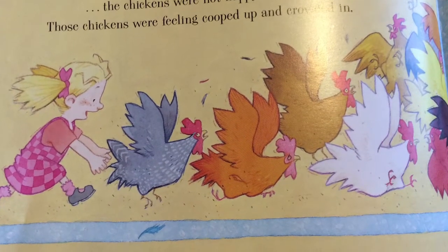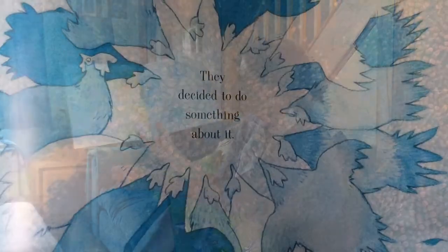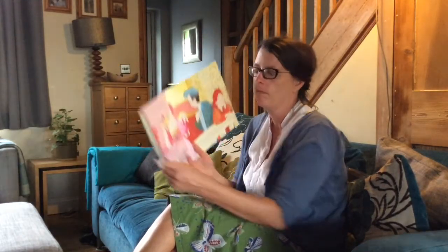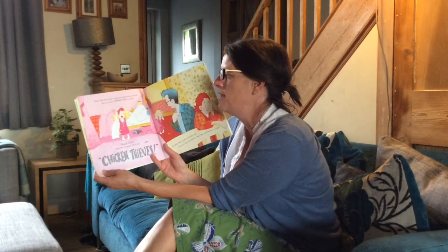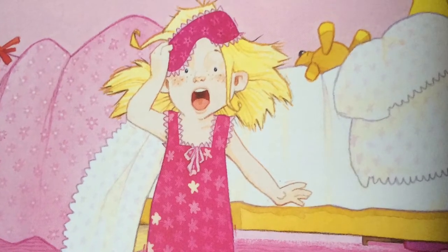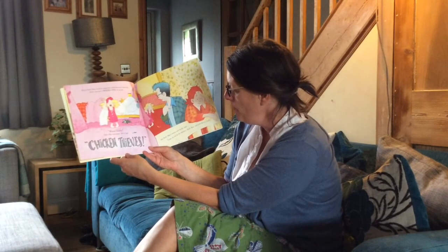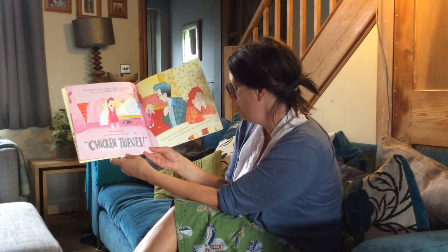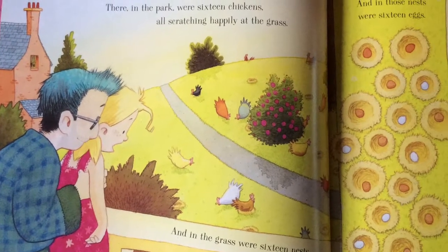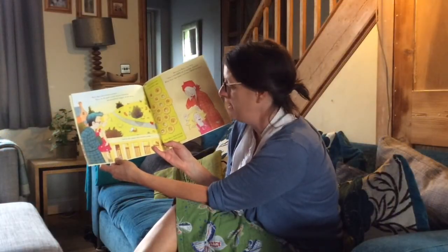Those chickens were feeling cooped up and crowded in, and fed up to the back beak of being coddled and cuddled and counted. They decided to do something about it. When Ruth May went to count her chickens the next morning, there was not a single one to count. "Mama! Daddy!" Ruth May screamed. "We've had chicken thieves!" But Ruth May's mama and daddy said, "Come out onto the balcony, Ruth May, and look down yonder." Ruth May looked down yonder. There, in the park, were 16 chickens, all scratching happily at the grass. And in the grass were 16 nests.